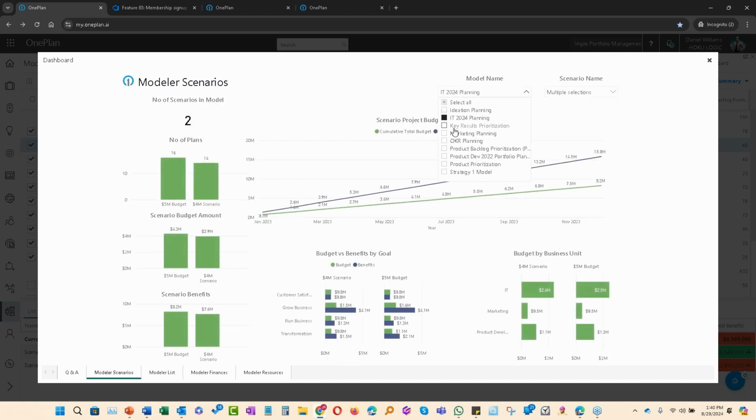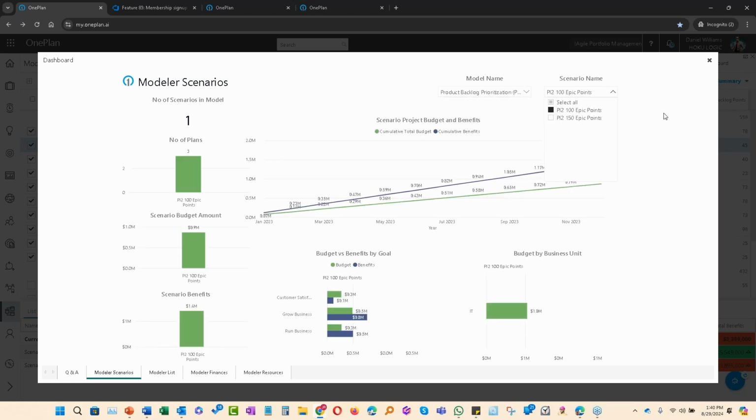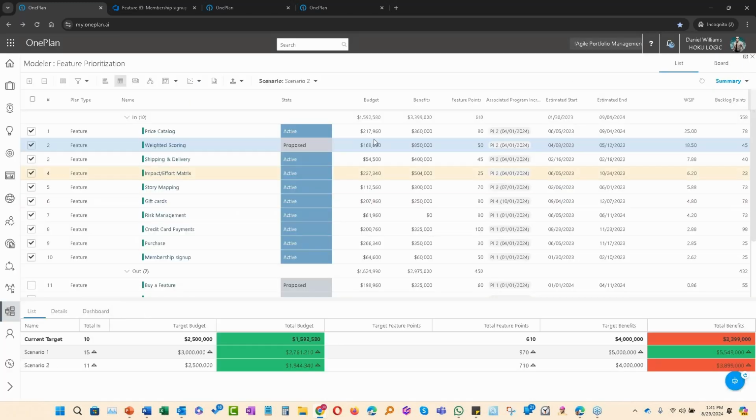We can go here and look at our product backlog prioritization, and we'll look at the PI 2 100 epic point scenario. So you can do analysis, and we have 4 different reports that we provide as part of this, where you see the modeler scenarios that list what was selected, the financials, and then the resources that have been assigned to the epic. Here we see the actual selected items from the scenario.